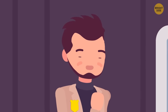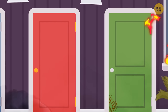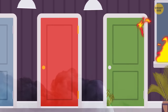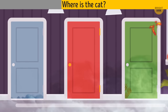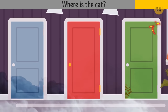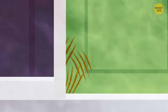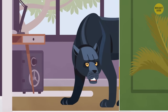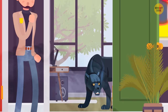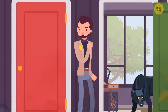You're in the old lady's apartment. Several floors lead to different rooms. You don't have time to check each of them. The fire is getting closer. Where is the cat? That door is scratched at the bottom. Those are claw marks. The cat must be there. You open the door and see a big black cougar. The fire is everywhere, and you can't go out through the main entrance. There is a window leading to the backyard and a fire escape. Where will you go?